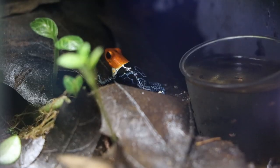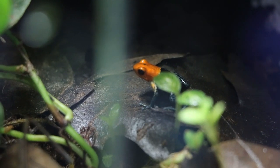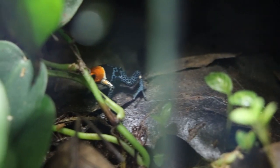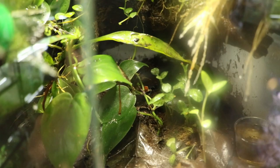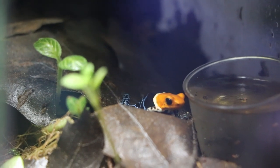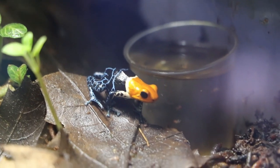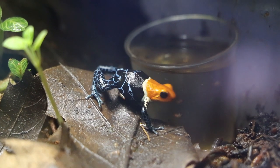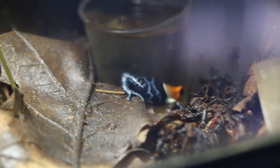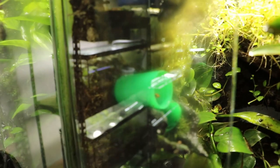So here, this one is the Ranitomea fantastica true nominal. See one kind of in there. These guys have been breeding like crazy. I think there's tadpoles in there. There's eggs in those cups. There's also a clutch of eggs on this. Oh, that frog is in that cup. Make sure he doesn't jump out. But there's another clutch of eggs on this bromeliad too.